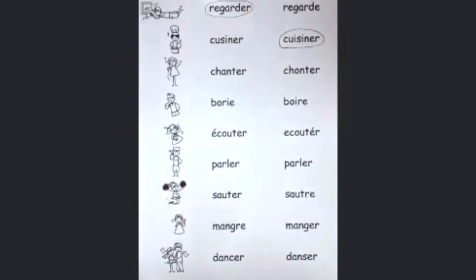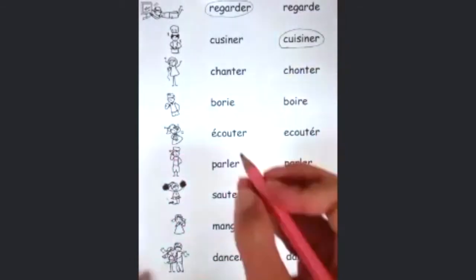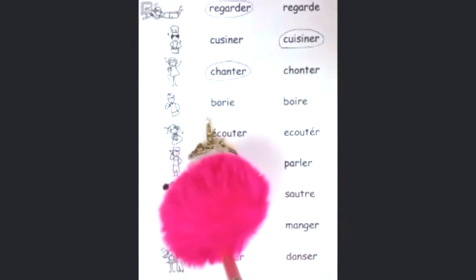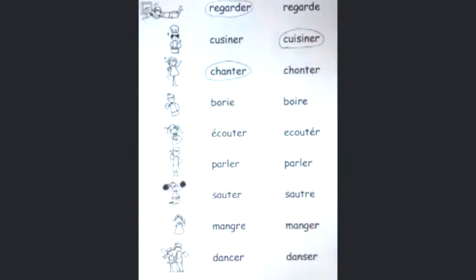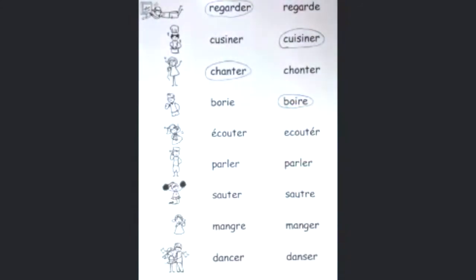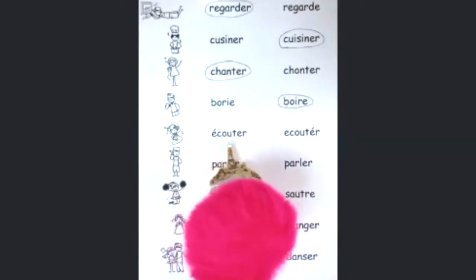Okay, next one. So we've got chanter and chanter. Now, this one is the correct one. Okay, it's with an A. Okay, très bien. Now, next one. To say this one, it would be boy. Doesn't look quite right. It's that one there. Okay, now this one is one of the ones that ends in RE instead of RI. Okay, next one we've got écouter or écouter. Okay, so can you see where did we pronounce?